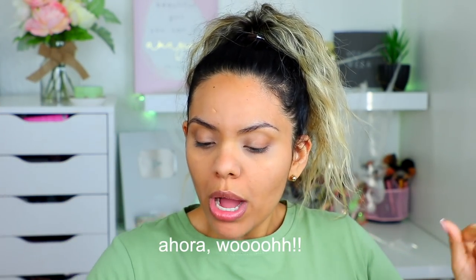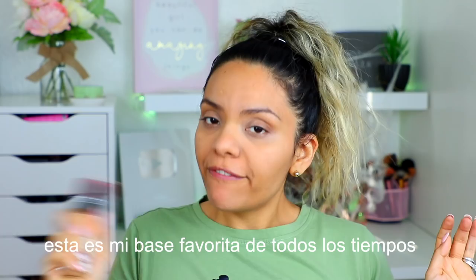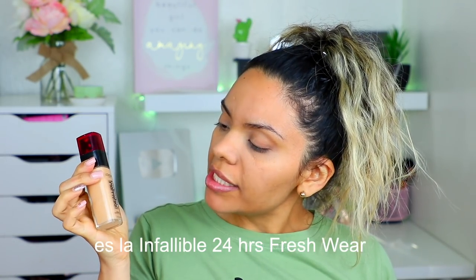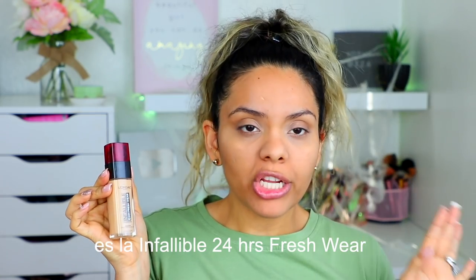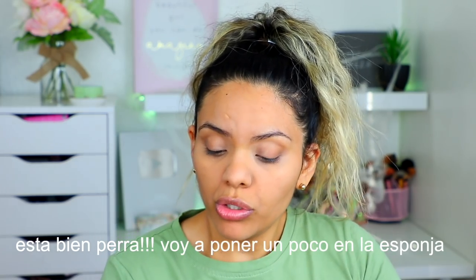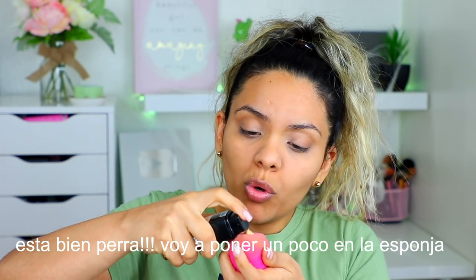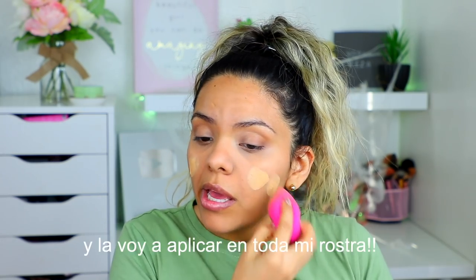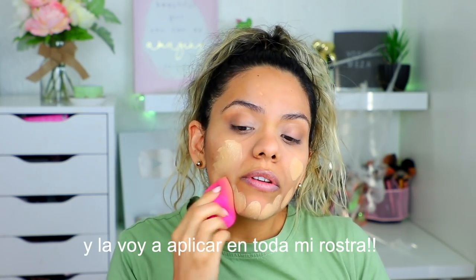Now, I'm going to apply my foundation. This is my favorite foundation of all times. It's from L'Oreal. It's the Infallible 24 Fresh Wear. This is the 475. It's really nice. I'm going to apply a little bit with my sponge. Not Bob sponge. No, no, sponge. Wet n Wild. And I'm going to apply it all over my face.